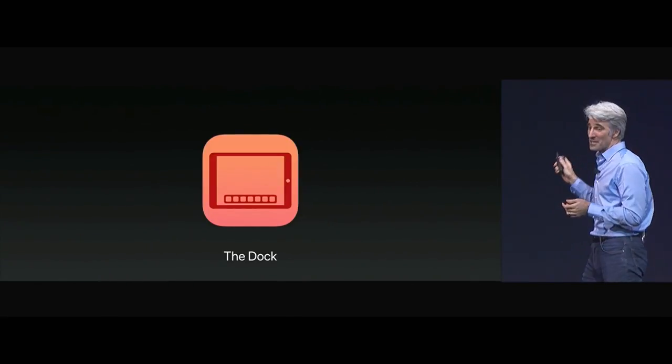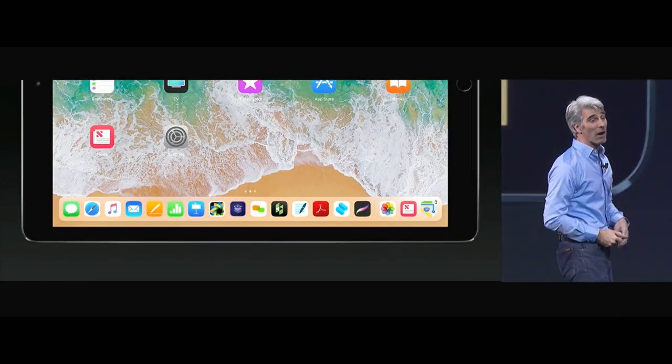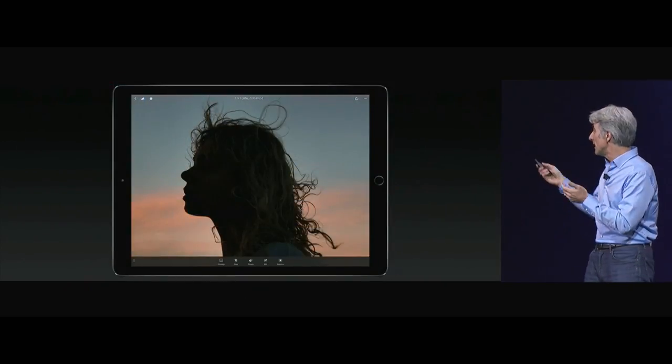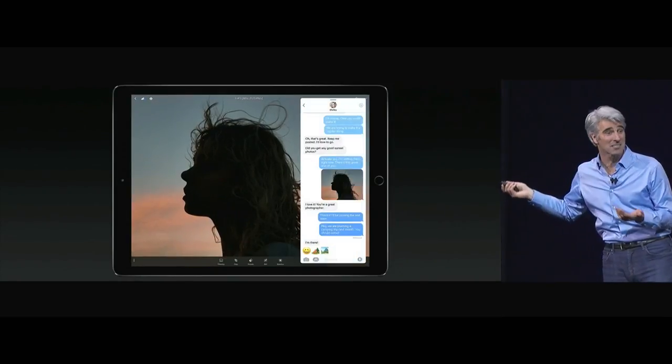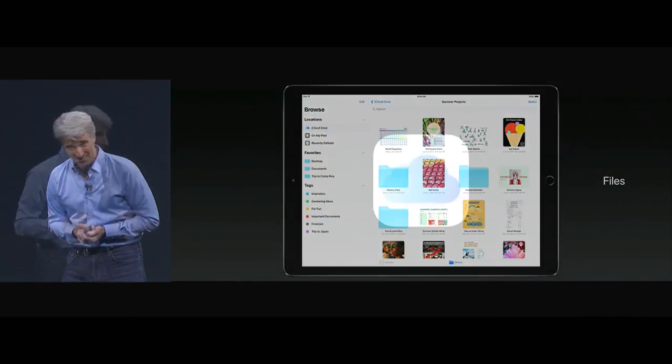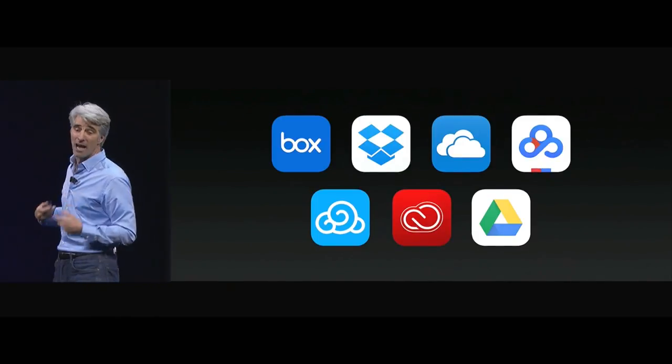Now, it starts with the dock. And we all know that dock hovering down there at the bottom of the screen. It is more powerful than ever. So now if you're in an app and you swipe up, you can pull an app out just like that. Files also supports third-party storage providers like Box, Dropbox, OneDrive, and Google Drive.